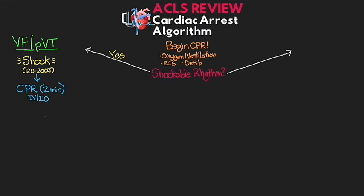After the 2 minutes go by, we're going to do another rhythm check. Is this rhythm shockable? Based on the assessment we do here, we're going to have 2 potential paths. If the rhythm is shockable, then we want to do just that and deliver a shock. At this point, we want to begin stepping up the joules on the defibrillator until we eventually reach the max joules.